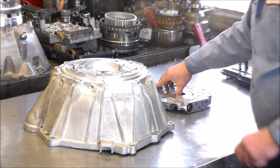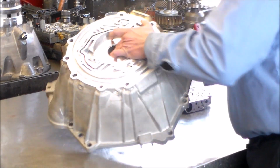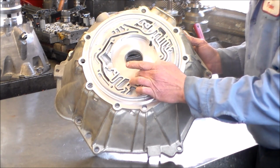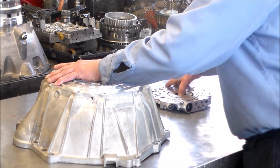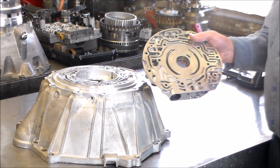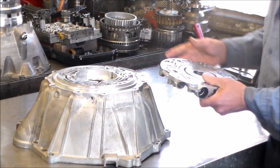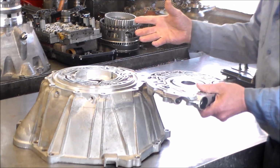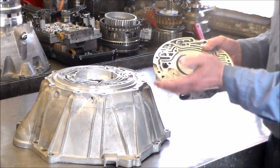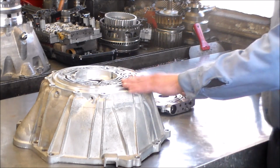I've done that in the past, when there were some marks here that made it questionable, and I really didn't want to use it, so I got the new bell housing. But if these were okay, I would take it all apart and give it a nice flat sand with a stone, and it would work out okay. But when we get catastrophic damage, where the thing is totally shattered and there are gouges in here, there's really nothing you can do other than to either have it machined or get new.